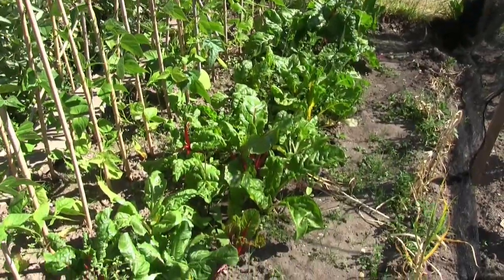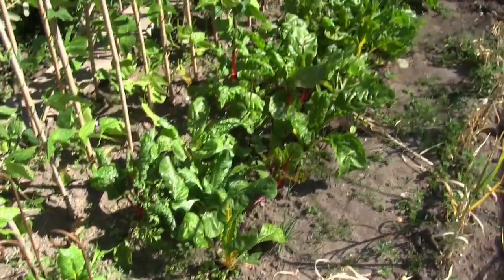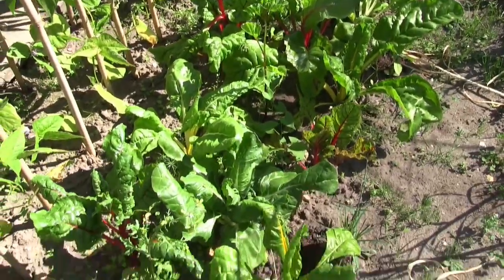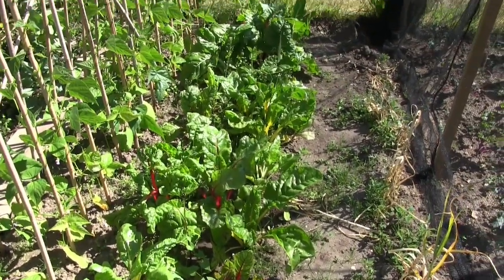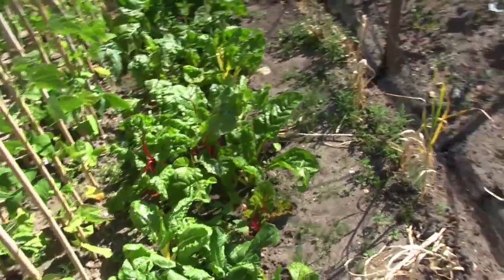Then there's some Swiss chard, which is my absolute favourite. I think you all know how much I love Swiss chard, so I won't go into that too much. This is the rainbow chard, which I always grow just because it looks pretty. And I also put some flowers in between them, just to brighten it up even more. That actually needs picking, and I'm going to make some Swiss chard quiche with that lot.